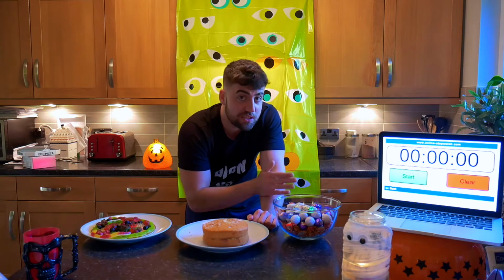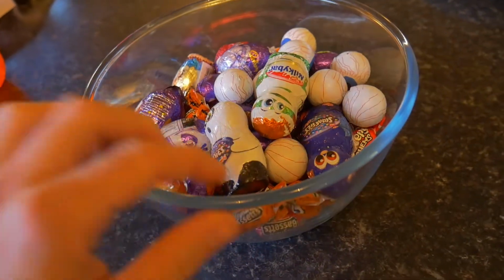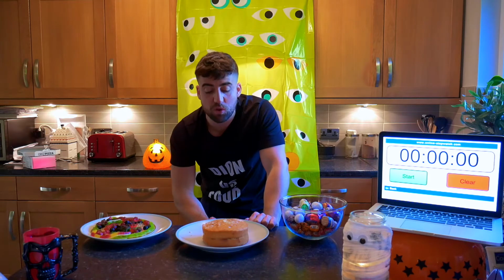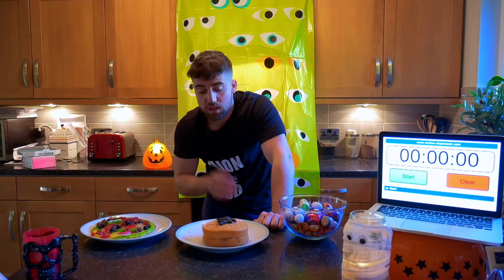And then over this side, we've got loads of different treats, just chocolatey bits. Realistically, it's going to take me twice as long to unwrap all of these, but we'll cross that bridge when we come to it. And then in the middle here, I've got a sponge cake. Now, you're probably thinking, that sponge cake isn't very Halloween-y. Well, guess what? There's a spider. So now we have a Halloween cake.